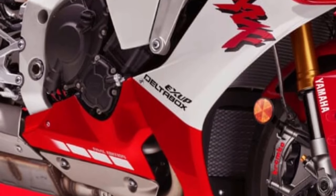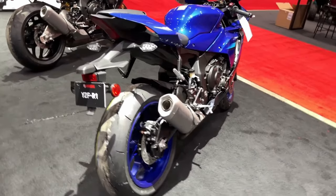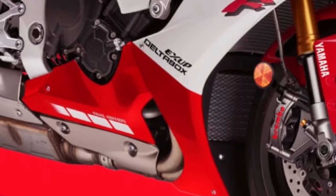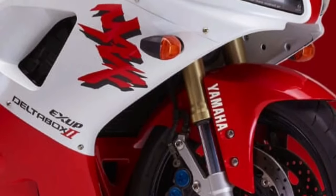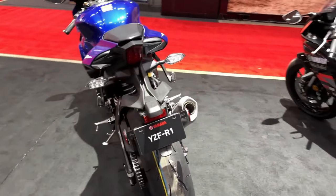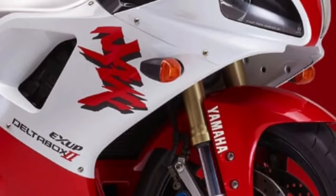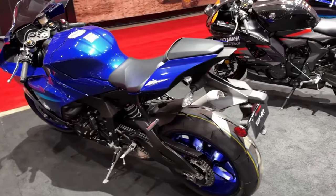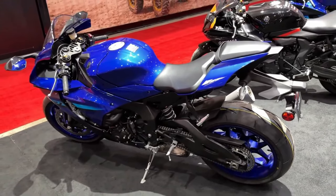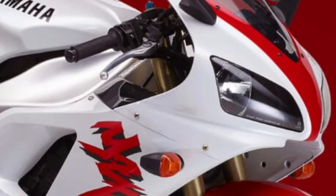One of the most notable updates is the incorporation of Yamaha's latest electronic control systems. The 2025 YZF-R1 comes equipped with an advanced ride-by-wire system, which offers precise throttle control and improved response, coupled with a comprehensive suite of electronic aids, including traction control, cornering ABS, and multiple riding modes. The bike provides both enhanced safety and a customizable riding experience.